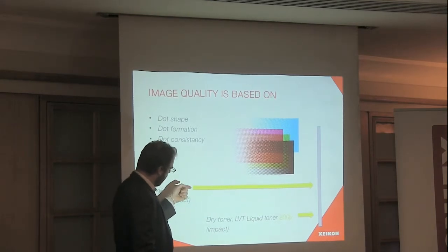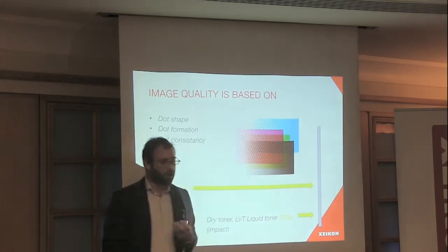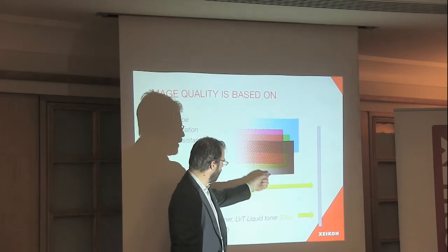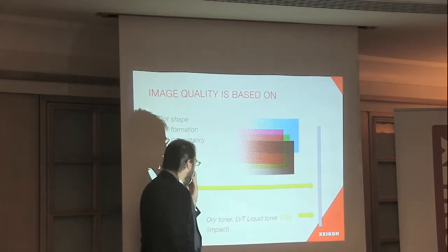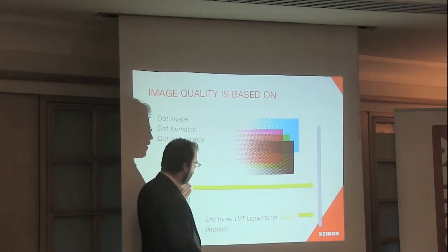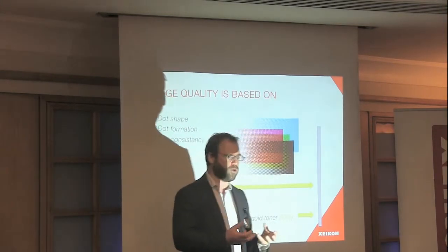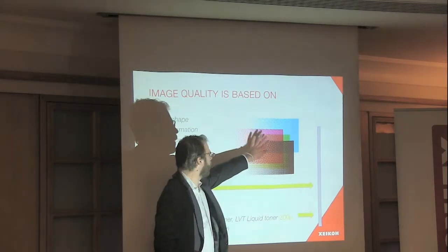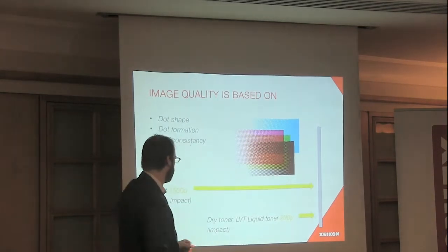Now, from the point where you jet your dot towards the substrate, while that dot is traveling that distance, there are a lot of parameters that can influence how it will eventually end up on the substrate. There is airflow in this area. The substrate can vary in thickness, which any substrate does. On top of that, dots have various sizes, so a smaller dot compared to a bigger dot will have a different impact on the substrate, which will also influence your dot size. Therefore we see that there are many more challenges to achieve quality related to dot positioning and dot consistency than there are with liquid toner and dry toner.